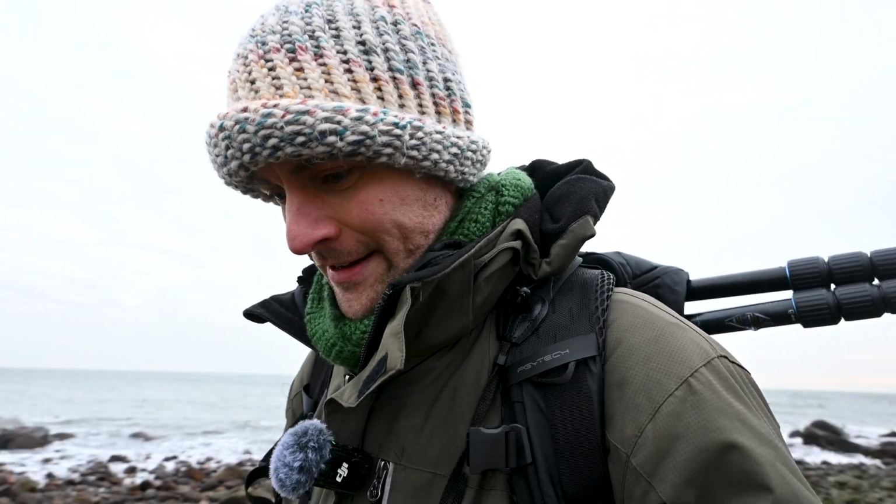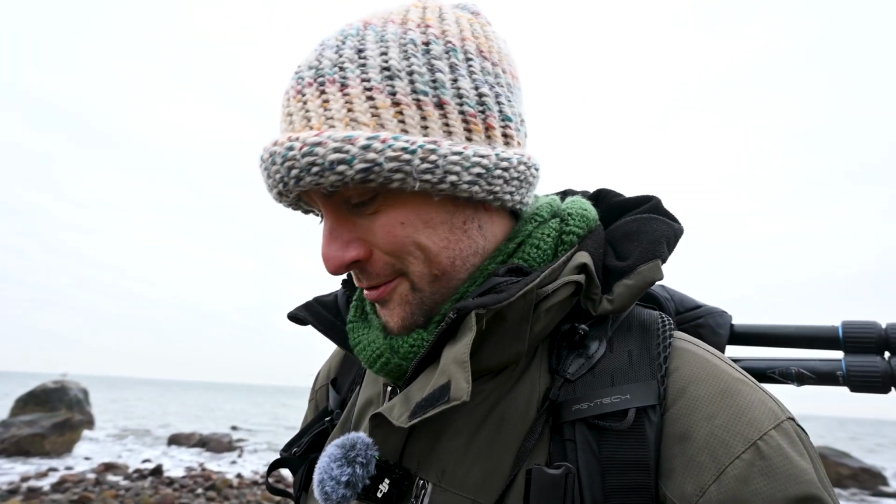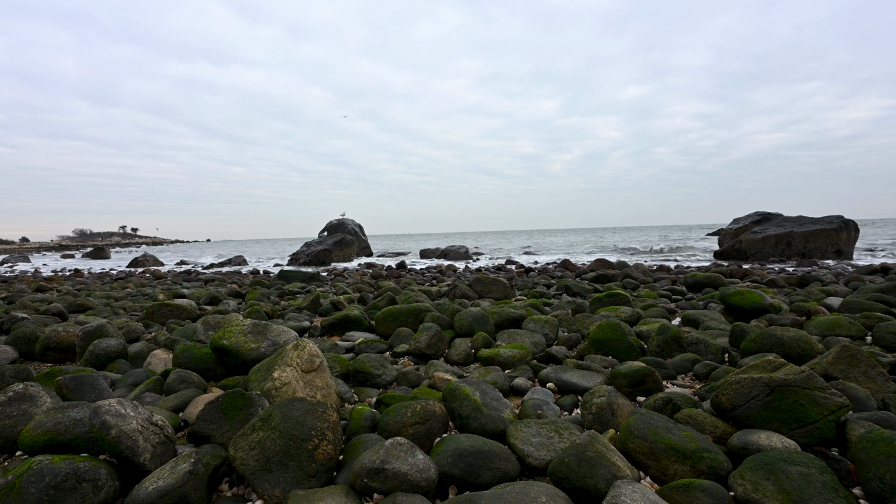Well, it's gotten windy and cold this afternoon, but the tide is going down, so all the rocks on the shoreline are being exposed. And it's also good because now it's a lot flatter. I can get a lot lower to the water level and be a lot more level with the water and where the birds are.